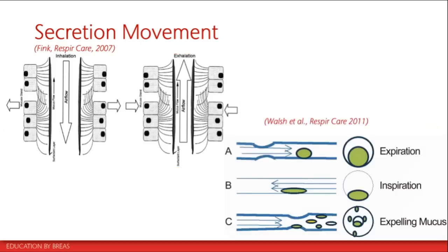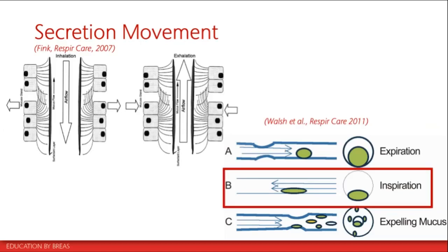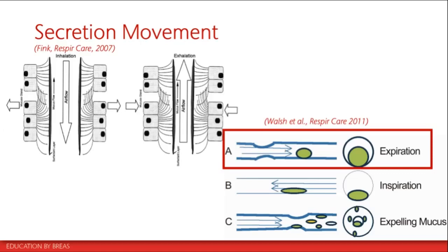Let's just look at this in this cartoon. If we look at B, we can see that when we breathe in, air gets above the mucus because the airways are expanding and passes past. And as we breathe out, there is pinching or narrowing of the airways, which causes the airflow to increase the linear velocity forces and the shearing forces and move the secretions up towards the mouth.